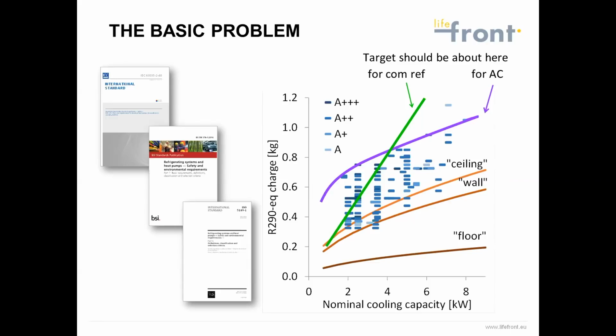So the idea is for air conditioners and also for commercial refrigeration to try to bring the limits up above what is currently permitted today, so that a wider range of equipment and higher efficiency equipment is permitted.